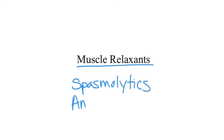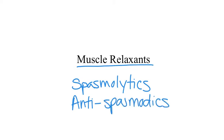I will spend most of the time talking about neuromuscular junction blockers, or NMJ blockers, and then we'll mention briefly a few other drugs that relax skeletal muscle or are what we consider spasmolytics or antispasmodics because they reduce muscle spasms.